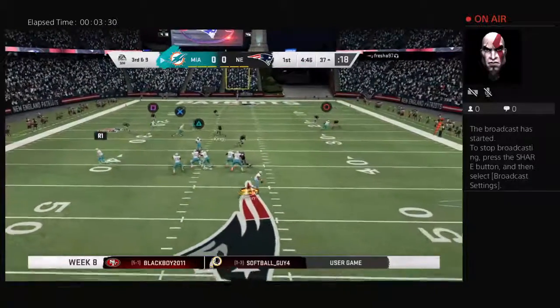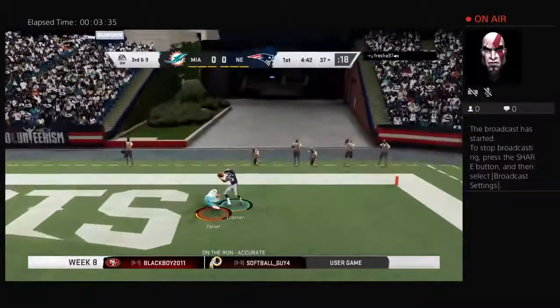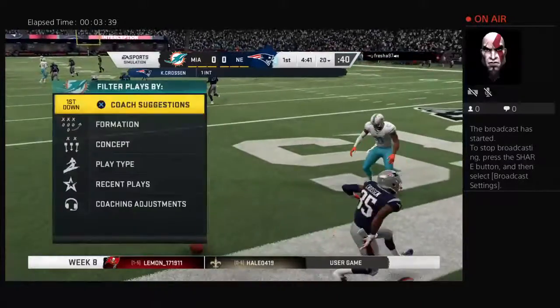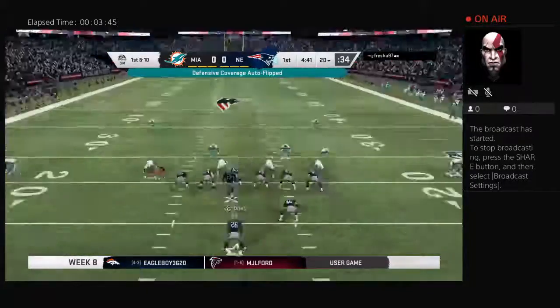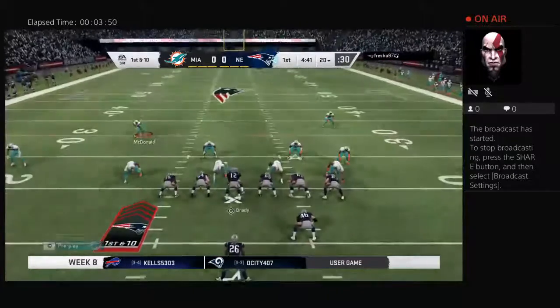Now Watson. Eluding the pressure right. He wants it all for the end zone. And it'll be intercepted. Snags it for the pick. And a big turnover there as his guys will get the football back. Brady and the Patriots now 1st and 10 at their own 20-yard line.